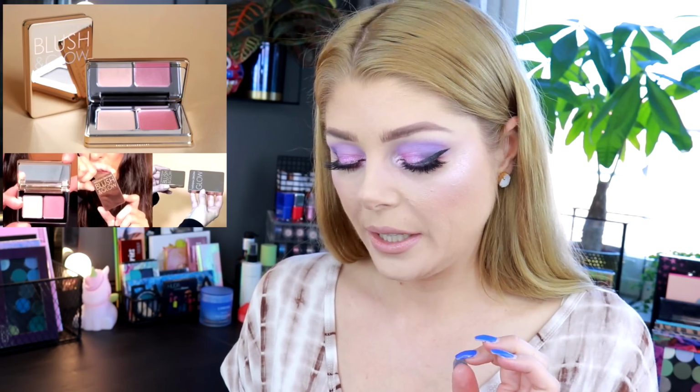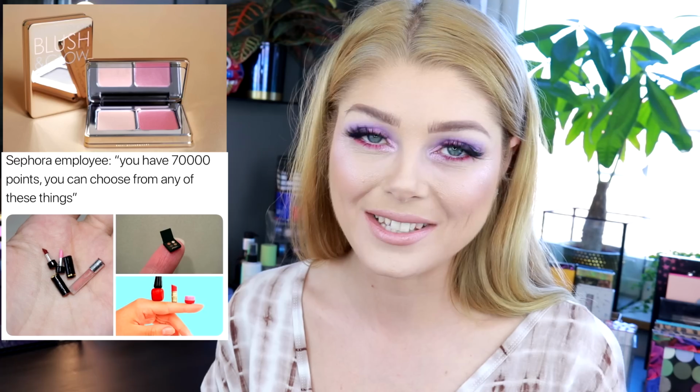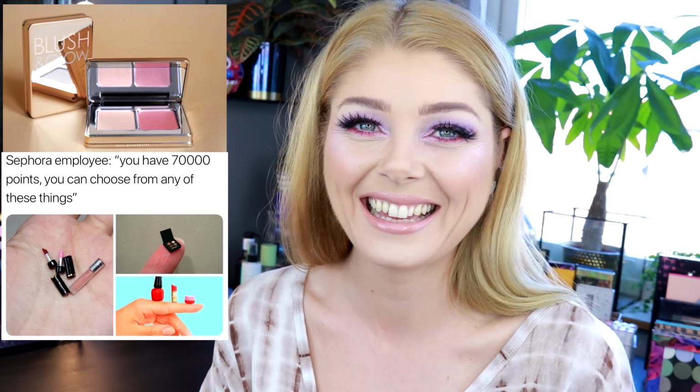The Blush and Glow Mini by Natasha Denona. It's only $19. You know those memes about rewards at Sephora? It looks slightly like that. I'm sorry, that was what I was thinking about first when I saw it. I was like, wow, that's small. But if I could get this, I would.